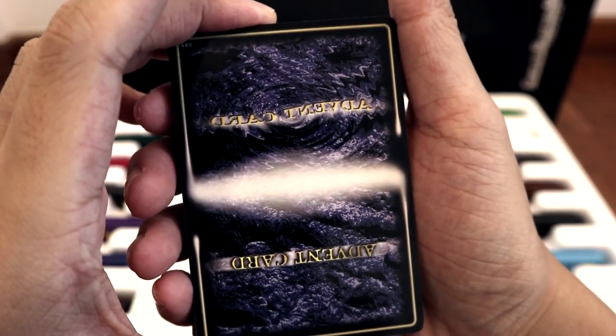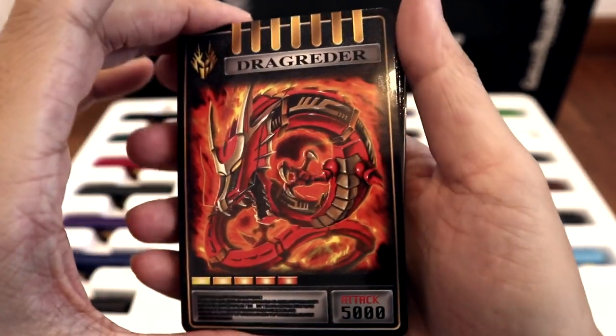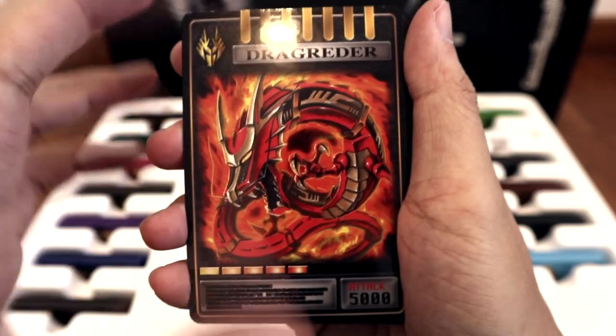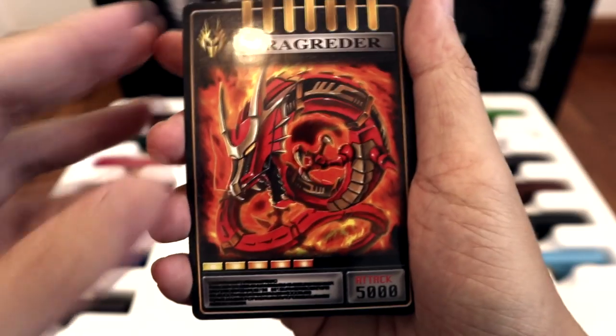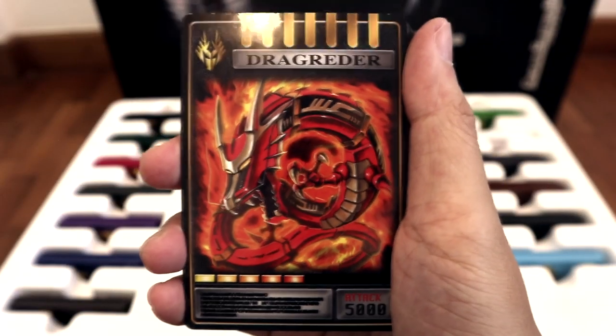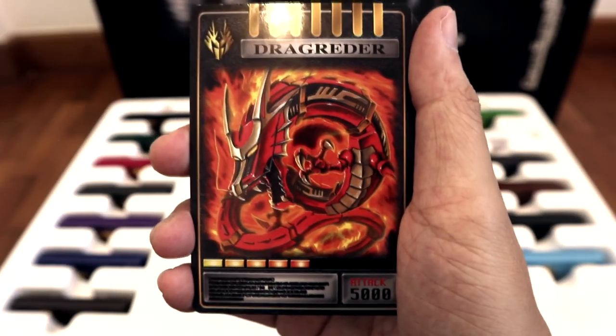Just gonna turn them around so that you guys can see the top over there. Awesome replication, and as you guys can see, they're kind of like a bit matte, so they feel really good and plasticky. Definitely not like cheap paper cards. So I feel really confident about these lasting, and they are definitely a super awesome addition to my collection, and I will be needing them for the Dragvisor as well.